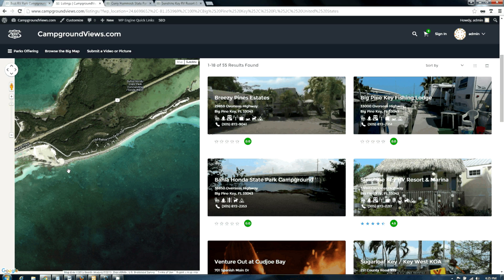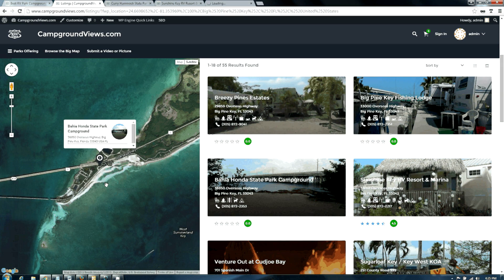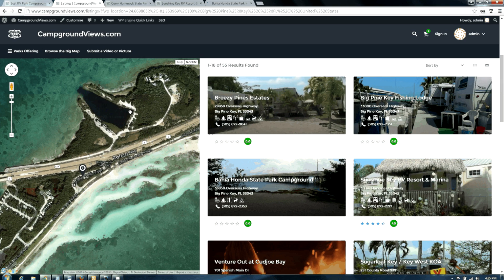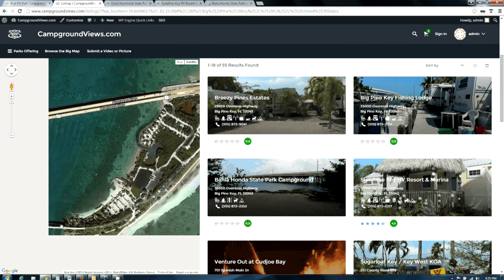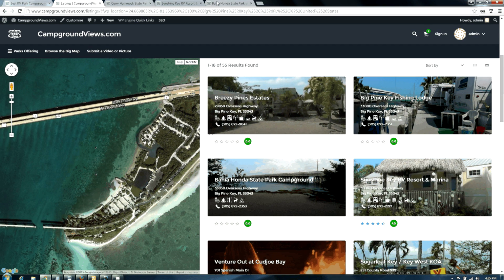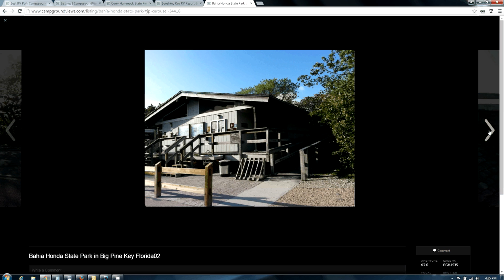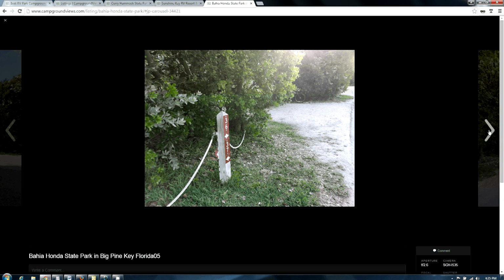Now, I mentioned Bahia Honda because there's also a campground here. This is considered one of the prettiest campgrounds in all of America, and you'll see pretty pictures from here from people who stay. There's tent sites on the inland side of the island, and then there's RV sites on this end overlooking the old bridge. It's a very scenic spot to camp and very popular for that reason. Pull up some videos so you can see, or some photos to give you an idea of what there is to offer here.